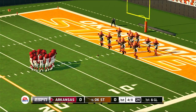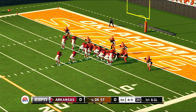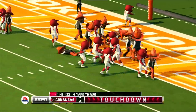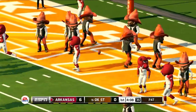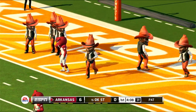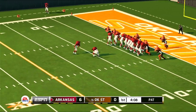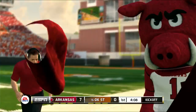It's first down. They've got the defense on their heels now. It's first and goal. Everybody bunched up tight defensively. Touchdown, Razorbacks. He splits the uprights with the extra point.